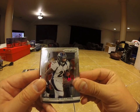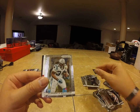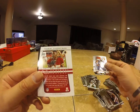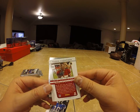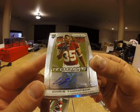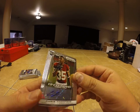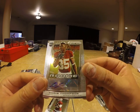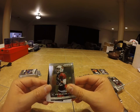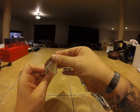Ronnie Hillman. Justin Blackmon. D'Angelo Williams. Richard Sherman. Chris Thompson. Let's see what we got here. Rookie card. Chris Thompson, running back. Autograph. Not numbered, but that's all right. Not sure if he's still with the team, but I'll have to look him up. But anyway, there's a hit. Rookie Tyrann Mathieu again, and Robert Woods again. So got some pretty good, decent rookies in this pack.